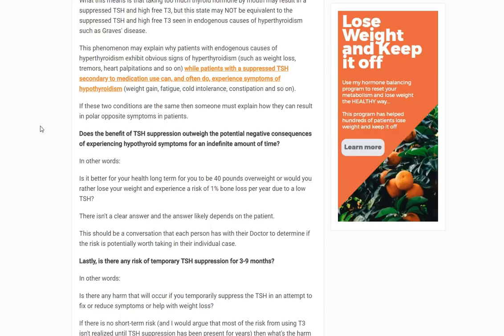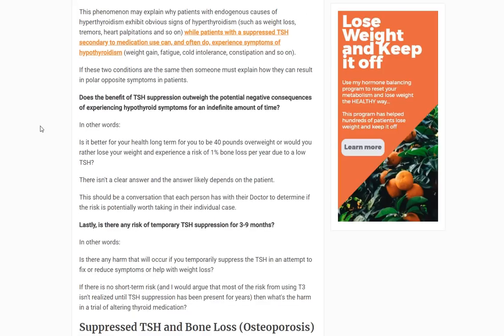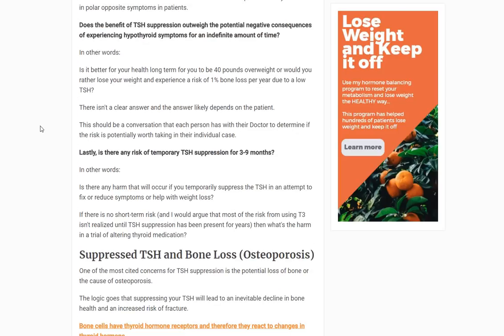Now we know that having extra weight on your body increases your risk of all sorts of metabolic issues, right? High cholesterol, increased risk of insulin resistance, increased risk of stroke, increased risk of heart attack or myocardial infarction, all of these things. So I don't think it's fair to say, well, TSH suppression is dangerous. Okay, well, that may be true in some situations, but does that risk outweigh the potential negatives of not having the suppression? And I think that needs to be handled on a case-by-case basis. It's not as clear-cut as we like to think.